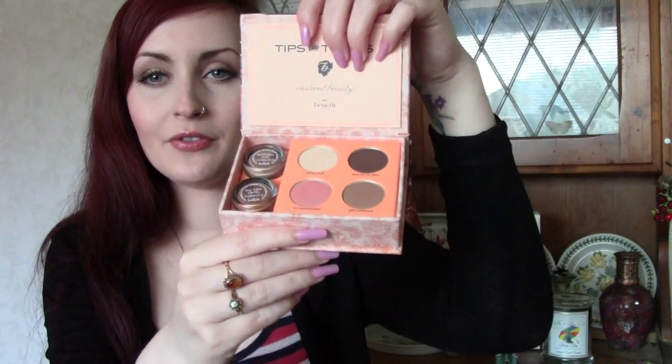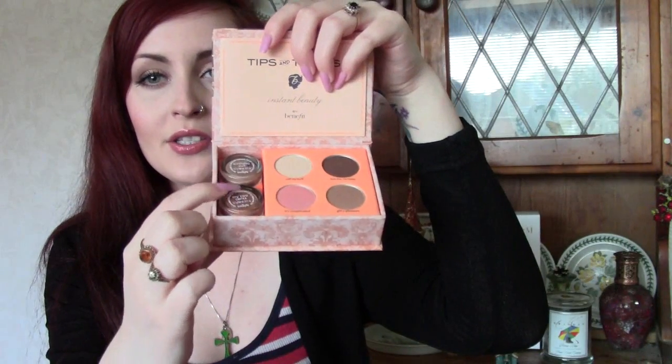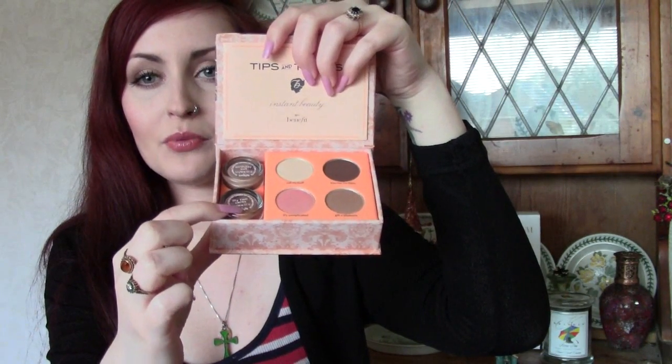It just opens like this, and you get your 4 eyeshadows, and then your 2 little creaseless cream shadows. These are glass. These are miniature ones, but they're still a really hefty size. And then you get the Tips and Tricks Instant Beauty book, which is 2 different looks, a daytime and a playtime, they call it. You also get a little mirror in it as well, which I think is just fantastic.